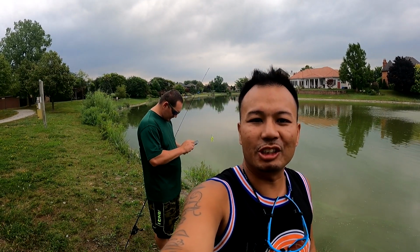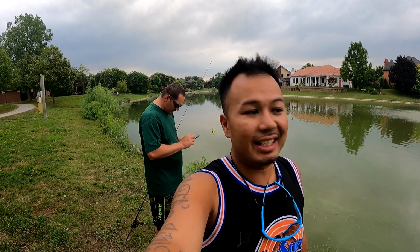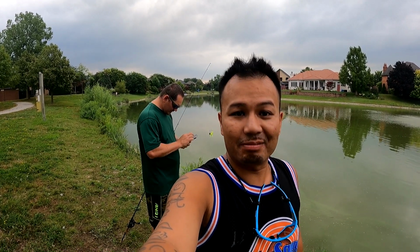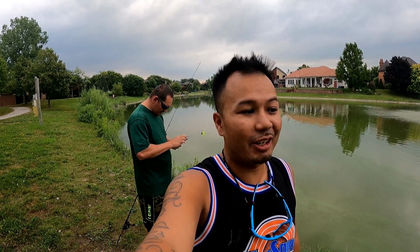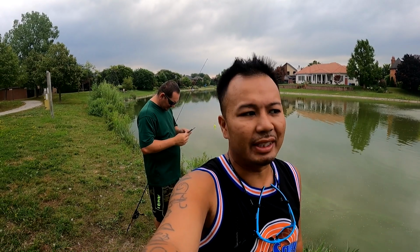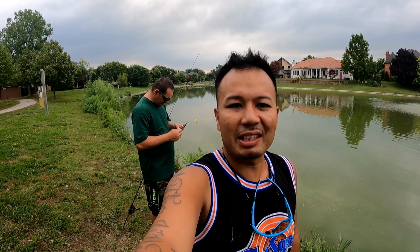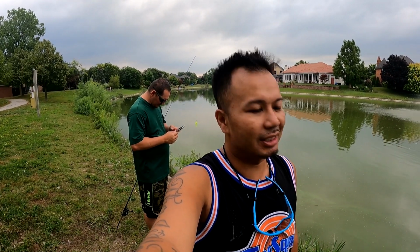But Jerry was using a Strike King spinner. And you know what? He really had his day. He really put the work in there and actually caught a lot of fish. I ended up catching maybe like 10, but he ended up catching like maybe 20. I know he was in the double digits for sure. It was just countless fish. Lots of dinkers, but still a lot of fun.